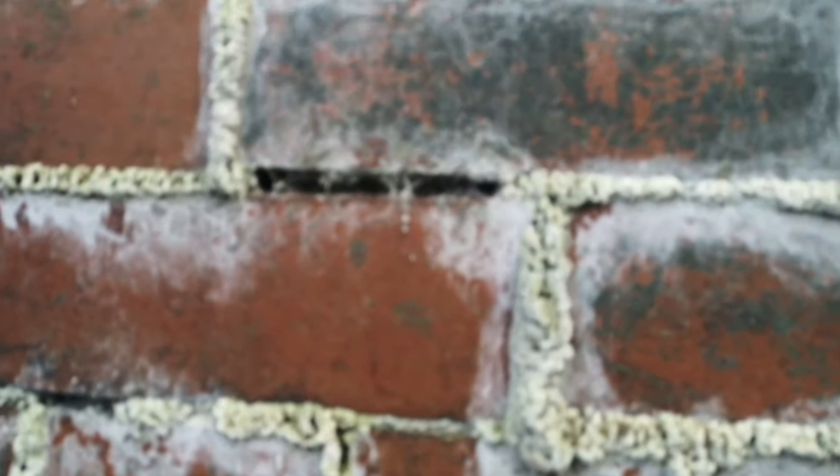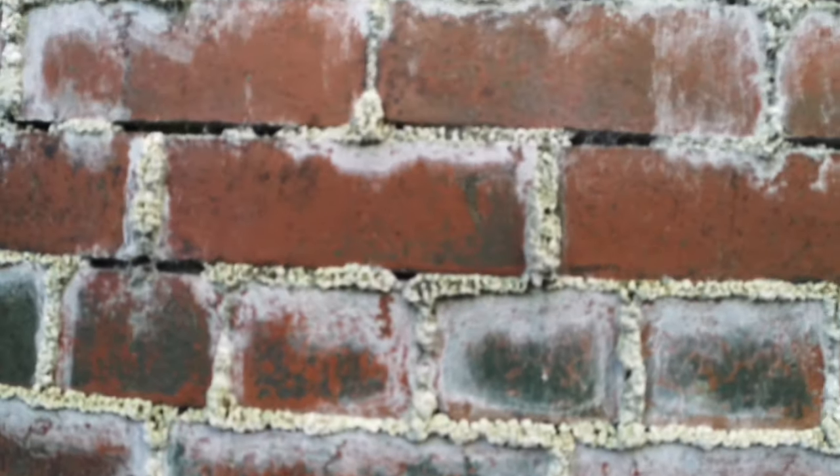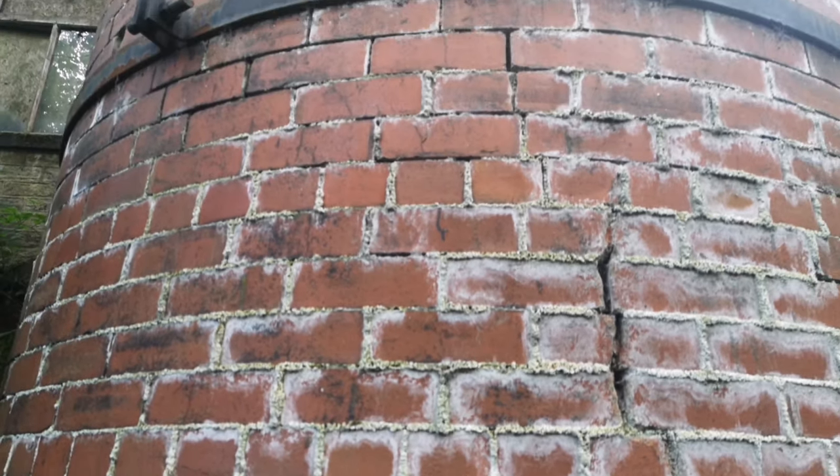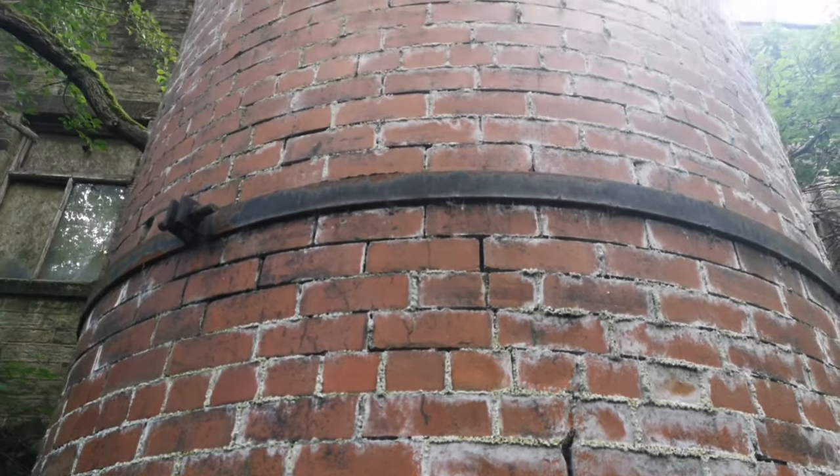It looks like at some point in the colliery's history, the chimney stack had cracked. The way of solving this, I think, is that they put a massive metal bracket around the chimney stack, as you can see.